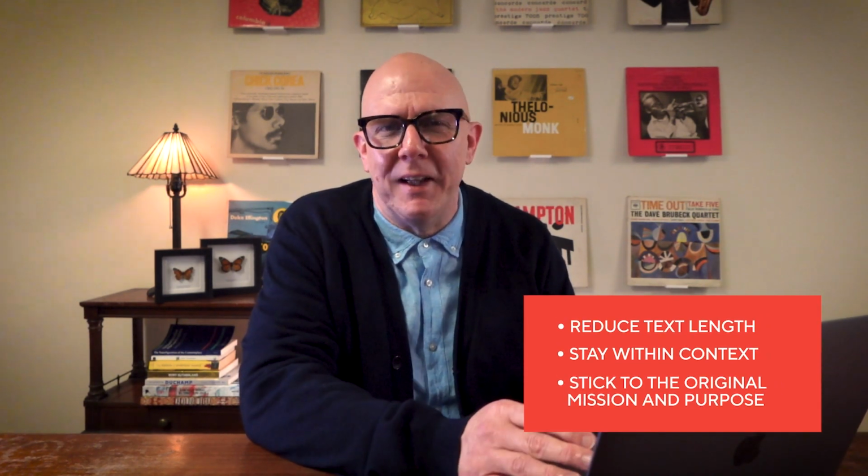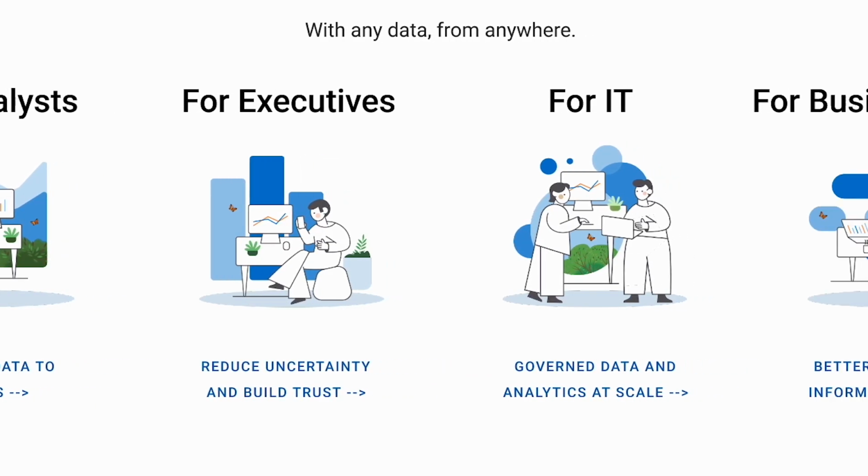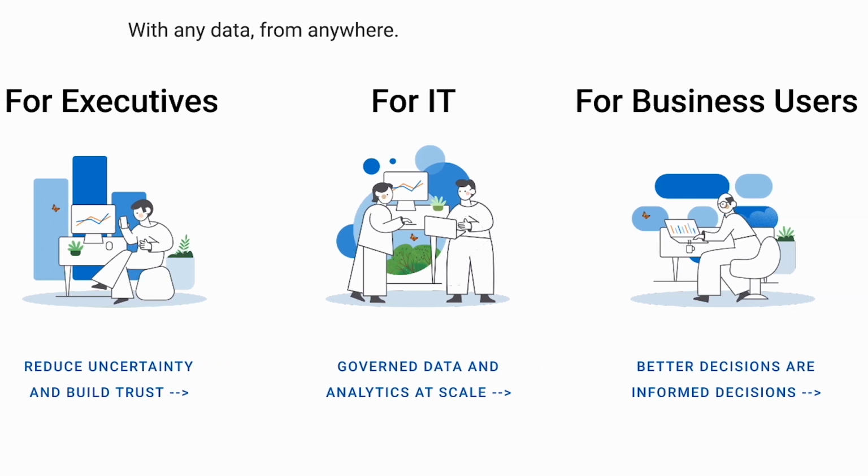Okay, so coming in at the end of the day, I've got my sweater on, and I've forgotten about what I wrote, and I have fresh eyes to review. Because everyone's a critic, and since you're your own worst critic, let's use that to our advantage. When you recompose your own writing, what should your mission and purpose be? You're going to want to reduce the length, stay within context, and keep the intent of the original mission and purpose. For this button, the mission and purpose is to keep a reader's momentum by telling them how you'll fix their pain.